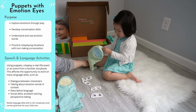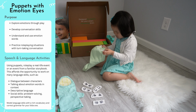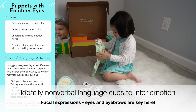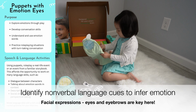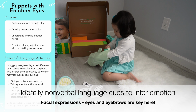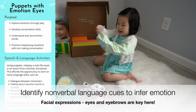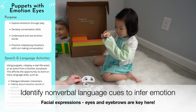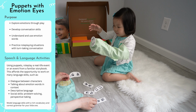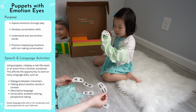These are really great because as your child is becoming more well-versed with socially interacting with others, we want to help them get to identify nonverbal cues in others. And a great place to start off with that are facial expressions. So as you can see, these eyes show a lot of emotion, and you can talk about the way the eyebrows are shaped or the way the eyes look and some other visual cues to show an emotion.